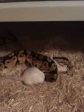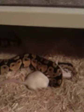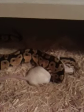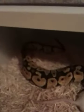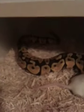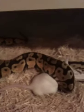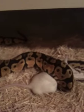She ate one already, now she's feeding on the other one, so we'll watch her start on this one, then I'll end it. She just shed, nice coloring. It's hard to tell with the light, but man, she's a really pretty orange and yellow pastel. She's a het ghost as well. I think that kind of helps out with the coloring.